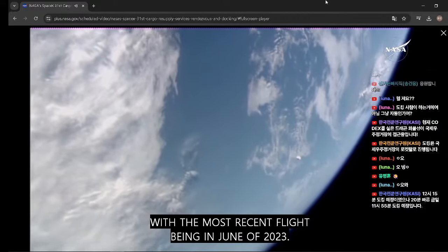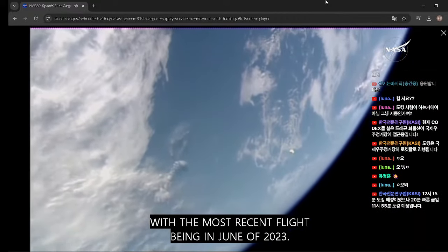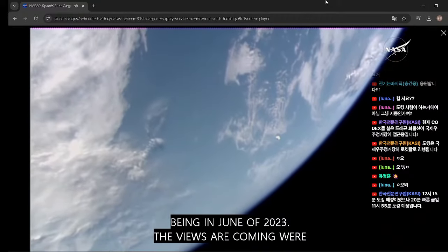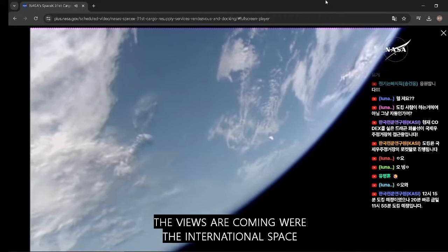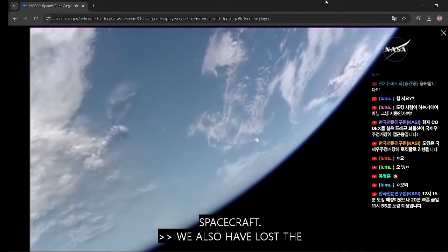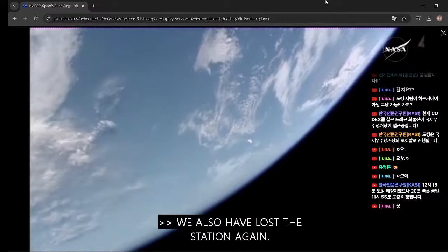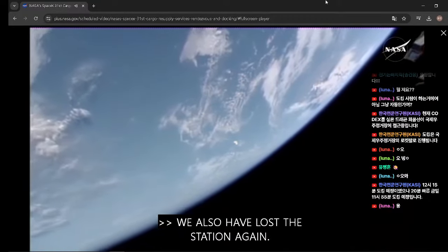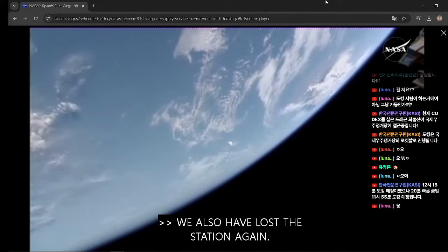The views you are seeing live now are coming from the International Space Station as we monitor the approach of the Dragon cargo spacecraft. Houston, maybe you're aware, but we also have lost the station view again. View of Dragon from station just now coming in. We read your mind.